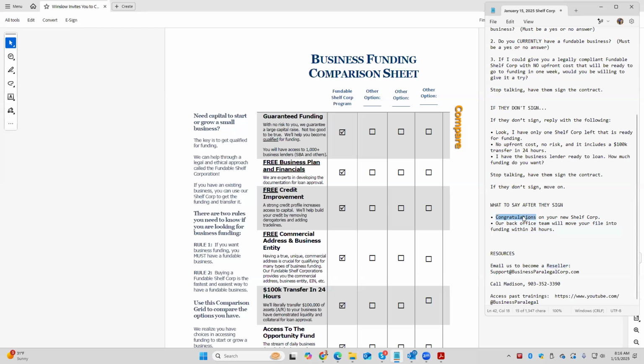So give them a positive affirmation. Great job. Congratulations, if I can spit it out, on your new shelf corp. Our back office team's going to be getting with you within 24 hours. What are you going to do? You're going to upload the client's agreement into the Dropbox that we set up for you, and then we're going to get to work.